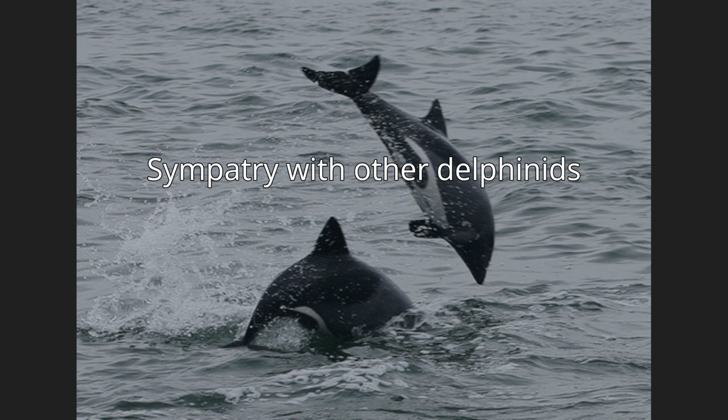Sympatry with other delphinids. Whilst typically found further from shore, dusky dolphins Lagenorhynchus obscurus are found throughout the range, and occasionally both dolphin species are sighted in mixed groups. Where both species overlap in prey selection, Heaviside's dolphins take larger prey items, potentially because they are outcompeted by the larger dusky dolphins for their preferred small size of prey.